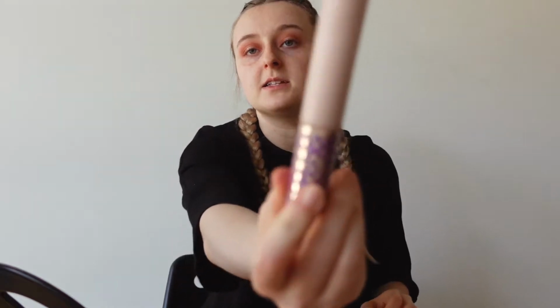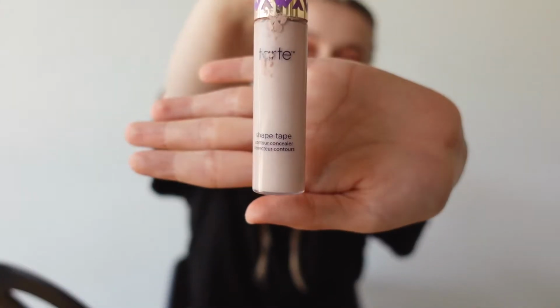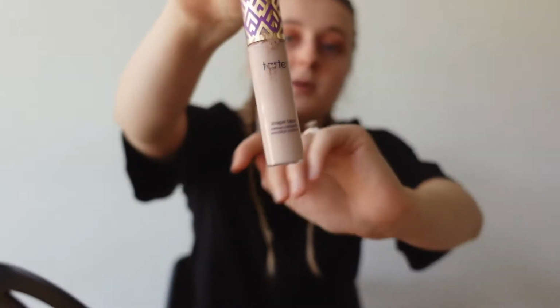Okay, so now that that shade is done, I'm going to take my concealer. I'm just using the Tarte Shape Tape, kind of nasty bottle. What I'm gonna do is put a little dab of that on my ring finger and put it in the middle of my eyelid, kind of brighten up that middle section for that halo effect.